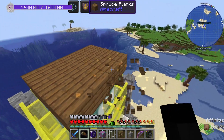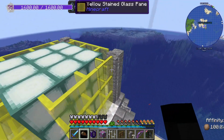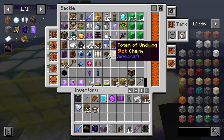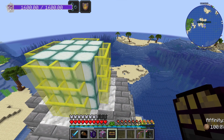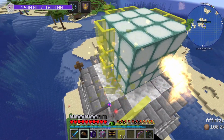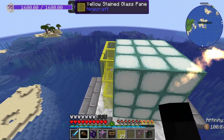And I'll need to get my Silk Touch ring out for this, so we'll do that in a moment. Just go through there, grab the ring box, and where are you? Pop you down, pop you in, because I think these are all breakable with a stone pick, so might as well.